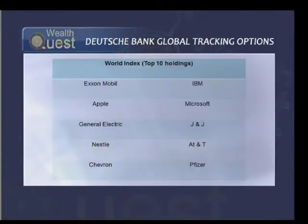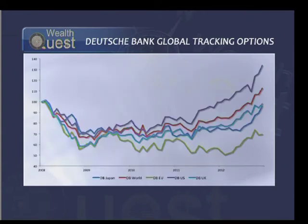Let's actually show people what that world index actually looks like. Just look at the table quickly on your screen, and you'll see if you bought the MSCI World Index, that's through the Deutsche Bank World ETF. Look at the companies that you're getting, and those are basically the top 10 companies that it holds: ExxonMobil, Apple, General Electric, Nestle, Chevron, IBM, Microsoft, J&J, which is Johnson & Johnson, AT&T, and Pfizer. And just to show you some returns, there you can see some of the returns for these markets, and that's now for every 100 rand that you put into these various products in 2008.